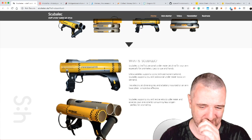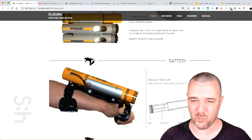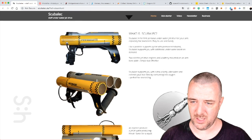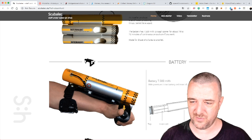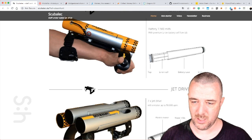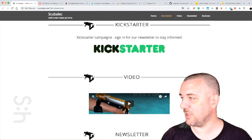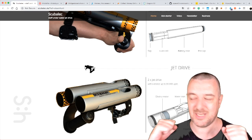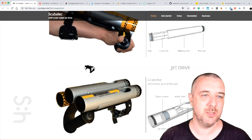I can't imagine it being that useful for 15 minutes, unless you can have multiple ones of them. Then it would be kind of cool. Let's have a look at this battery. Battery is a premium lithium battery from LG. 2x drive with the e-motors up to 18,000 RPM. Kind of cool though. I can definitely see you strapping on a couple of these in an emergency just to get you to the surface if you're in a problem situation.